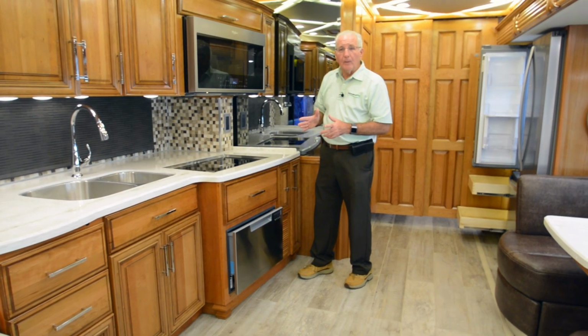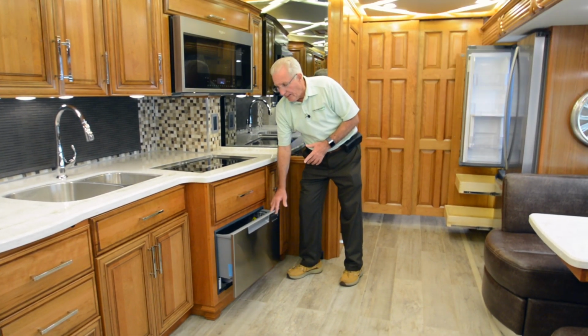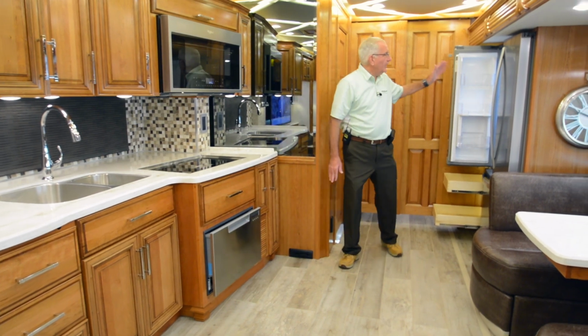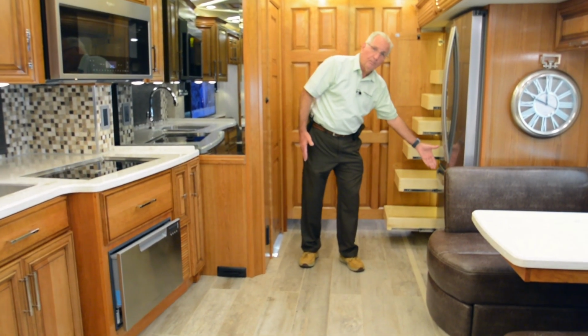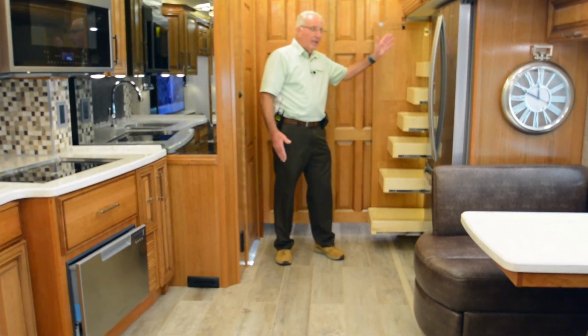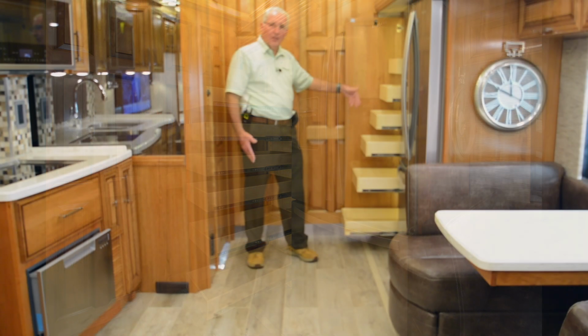Finishing up your kitchen area, you've got a dishwasher in a drawer, and here, opposite, you've got a residential size Whirlpool refrigerator offering you water, ice, and a freezer drawer below. Adjacent to it, a 6-drawer pull-out pantry with illumination and adjustable height shelves.